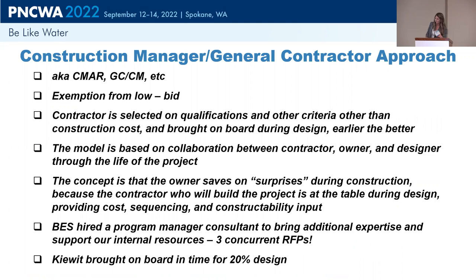So I'm sorry if this is a repeat from my earlier presentation, but it's a construction manager, general contractor approach. Really what it means is that you're not going to do a low bid process to do construction. You're going to bring a contractor on board during your design phase. So that's the big change. And you're selecting your contractor on qualifications and other criteria.